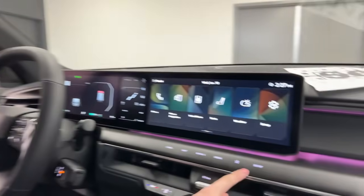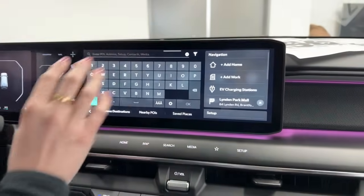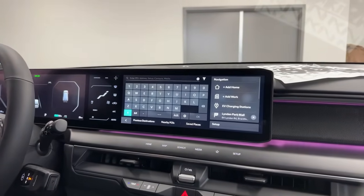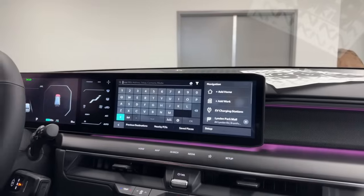I think we've spent a lot of time up here. We're going to do a dedicated video filming the screen. The last items I'll just mention is we have our haptic touch buttons, including a search. So they are responsive. You can enter anything in through here, whether it be addresses, contacts, or even items like features. So you're able to do that.